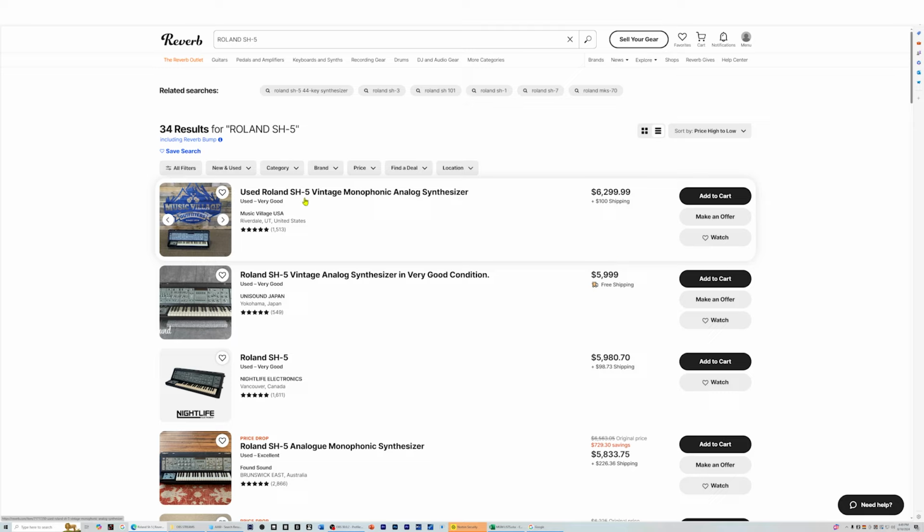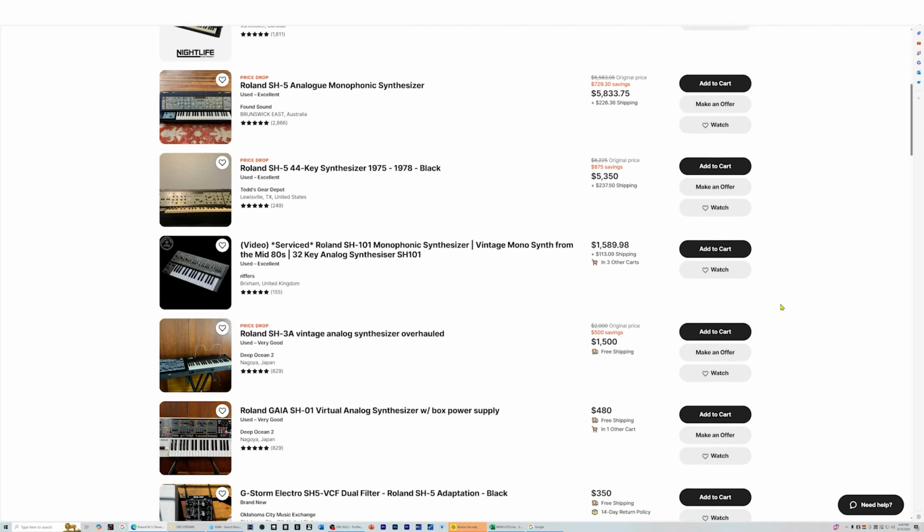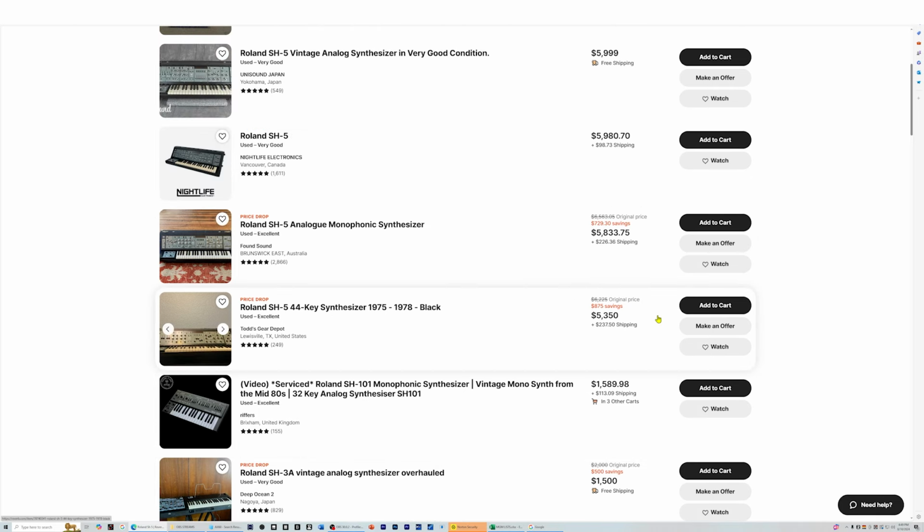There are so many synthesizers that you could buy for this price. That wouldn't be an SH-5, of course. And if you really want an SH-5, then you've got to have one of these. They're just very expensive to buy. You know, the cheapest one here is what? $5,300. And it says it's in excellent condition. Let's look at one that we can really see. This one's excellent.